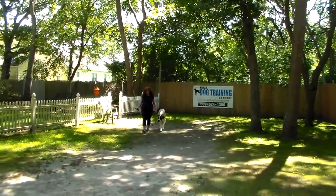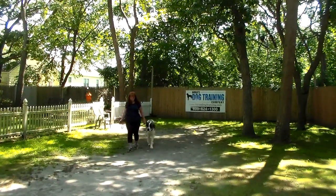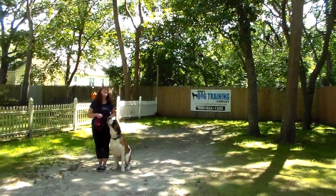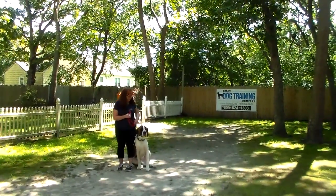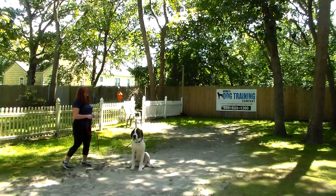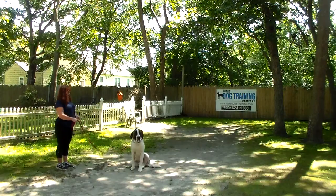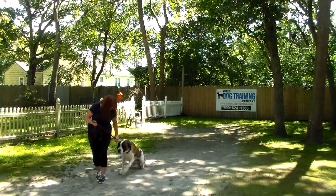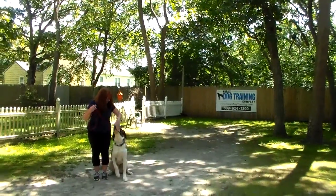Now he is a bit of a leaner. He likes to feel you next to him. He likes that comfort. Another beautiful automatic sit. Now the next command we're going to demonstrate is the sit stay. Now sometimes with these giant breeds, they would rather lay down than hold a sit stay, but have him hold this sit stay for 30 seconds or so, working up to 2 or 3 minutes.